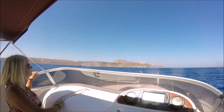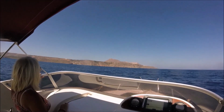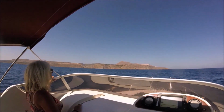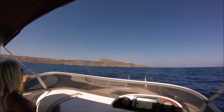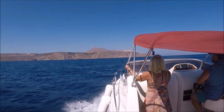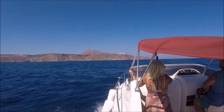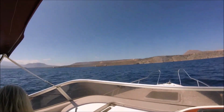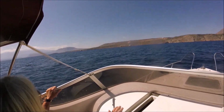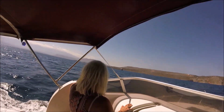Something different, isn't it? I think we've got a tug towing a large vessel, like a baby tanker. Not sure, might be just guiding him in. Yeah, there's a tow line there. Towing him in. Yep, he's been towed in by that tug.